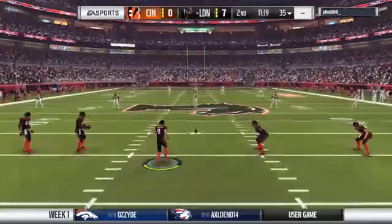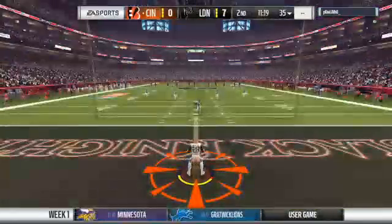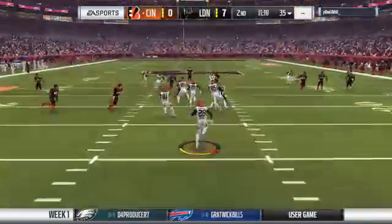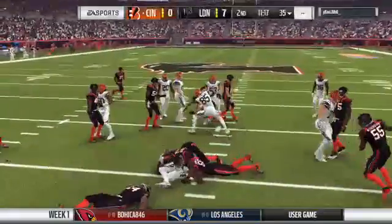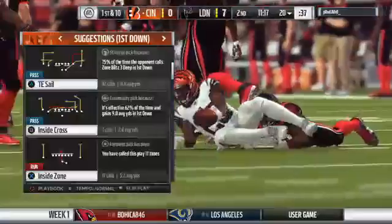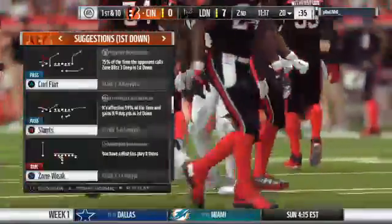Tucker now to kick it away following the touchdown. This will be taken to the back of the end zone. And with the new rule, that decision to bring it out will cost him about 5 yards as he only gets to the 20. Cincinnati now ready to take the field.